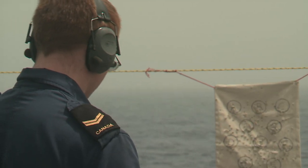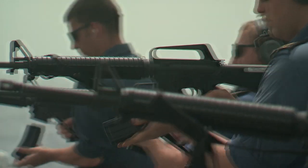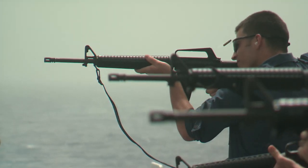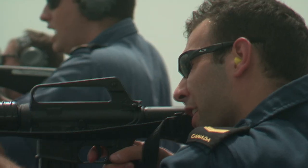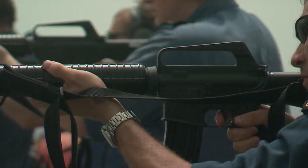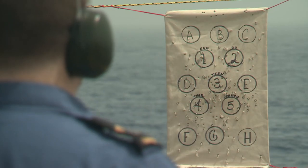The training continues into the heat of the afternoon. Regular drilling of the force protection team keeps skills and reaction time sharp. Faced with a real-life situation, these sailors must be able to instinctively fall back on their training, a life-saving skill in the face of danger.